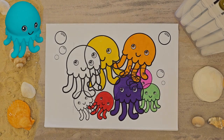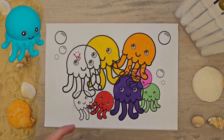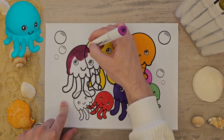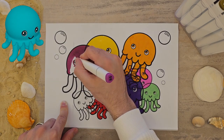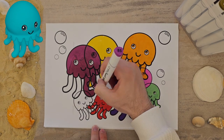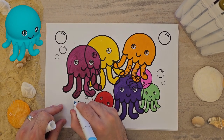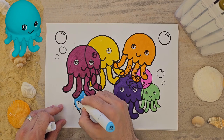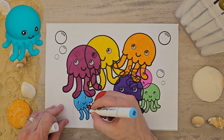Yellow. Seven. Purple. Eight. Light blue. Lovely color combination.